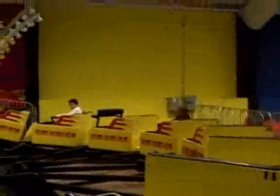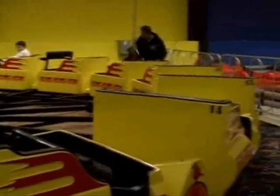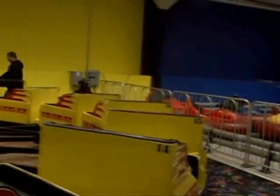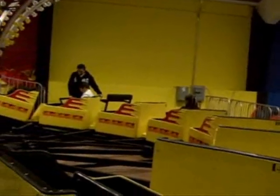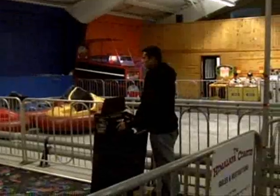Okay, we got the two kids I showed you earlier with the laser tag vests on. And we're getting ready to crank this up. They do have 16 cars, as they're all numbered. And so it can take 32 at a time on this Himalaya Coaster, it's called.